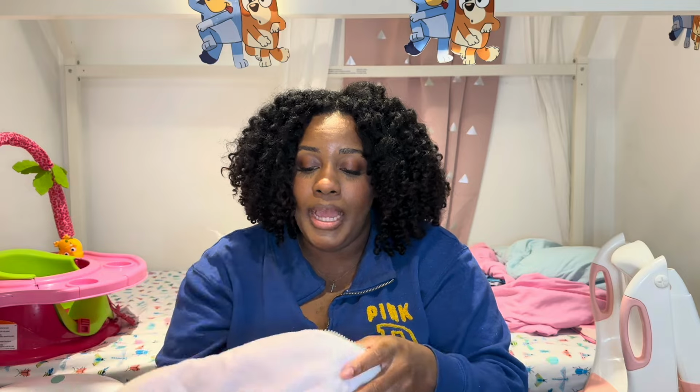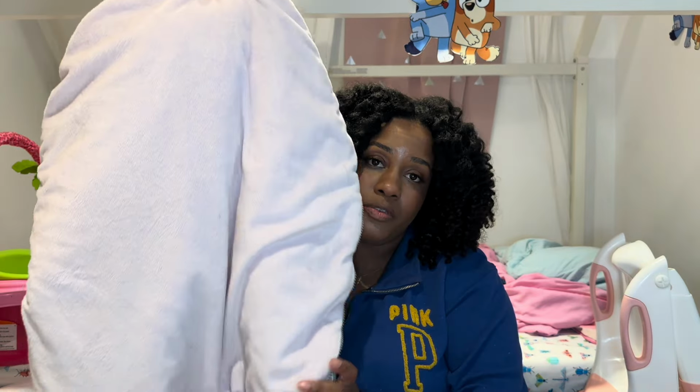Instead of having to put a snowsuit on them or a jacket and mittens and booty slippers, with this, they do not need a coat. You just need a blanket. And I absolutely love this. I used this for both kids.